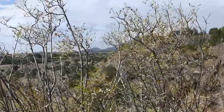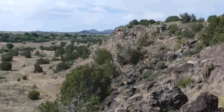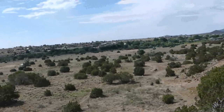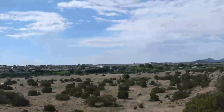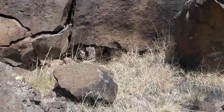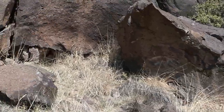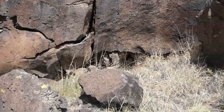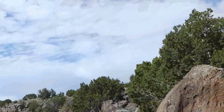I found an inscription on a rock in the Rio Grande Gorge, and someone had clearly written their name and the date 1890, or was it 1895? I can't remember. I went there at midday and could not see anything on the rock, but early in the morning before the sun came up, the inscription was very visible. And I did take a photo of it, but I don't know what I ever did with that photo.